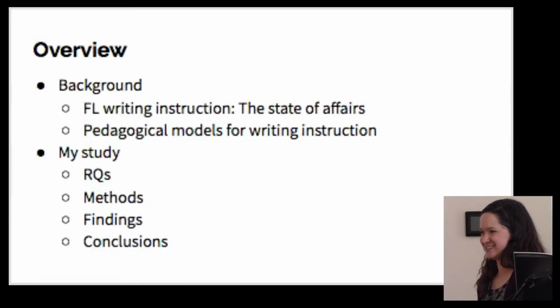Before I get into the meat of everything, I just wanted to give you a brief overview of what I'll talk about today. I'll start by giving you some background on the state of affairs in foreign language writing instruction in the US in particular. Then I'll talk about a couple pedagogical models for writing instruction in foreign languages. And I will talk about the study that I did for my dissertation, or at least a part of it. I'll explain the research question that I'm focusing on for this talk today, tell you a little bit about my methodology, and then go through some of the key findings and conclusions for this particular research question.